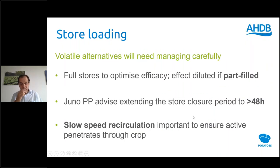It's going to be on store loading. So management of the crop in store really is what we're talking about here. And if we're loading the store, then these volatile alternatives will need managing carefully. We need to be able to get the alternative in contact with the crop to get effective use of it. But we also need to be able to keep it in the store, hence the issue on leakage. And we need to be able to maximize the impact of that alternative in terms of its sprout control.